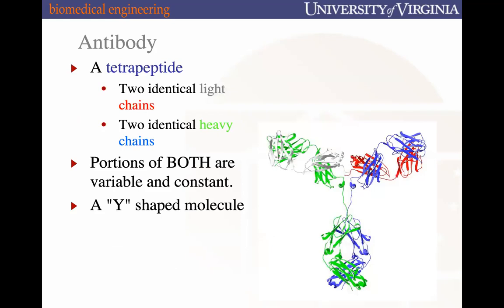We talked before about antibodies. Antibodies are typically a tetramer, so they have four pieces: two light chains and two heavy chains. As the structure drawn here shows, the small pieces are the light chains, and it actually looks more like this. We have two light chains and two heavy chains, and they're identical to one another.